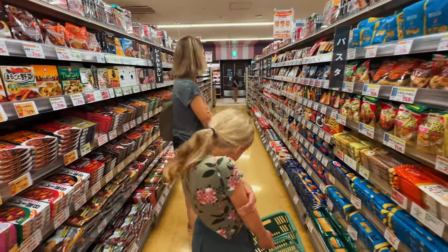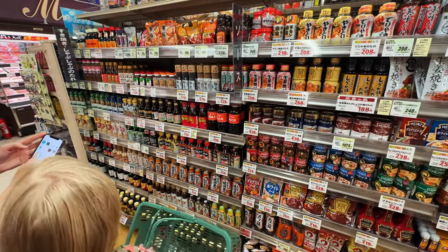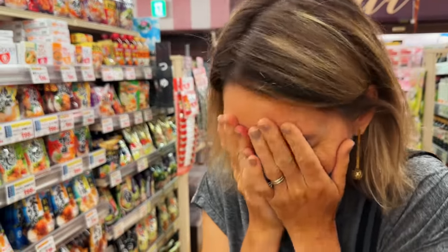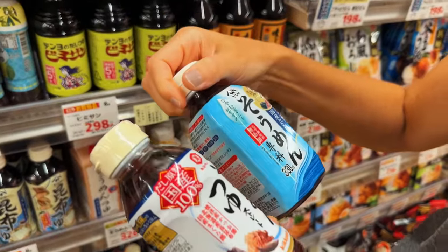So Japan has noodles and sauces for everything, so the challenge is finding the right ones. Oh my goodness. So many different types. Okay, so we looked and we could not find that. We were looking in regular noodles. Well, it's not in regular noodles. And then I was looking in regular sauces, but it's in this other sauce section. Soumen. And there's different kinds of soumen, of course. Okay, we found the sauce. Now to the noodles.